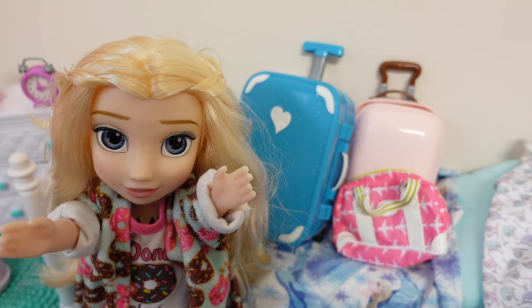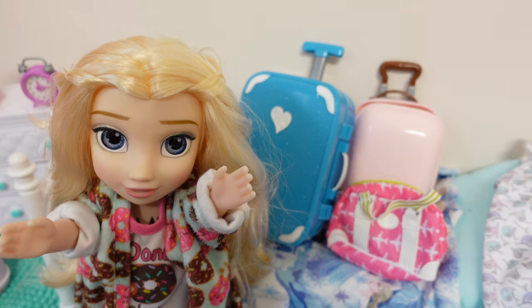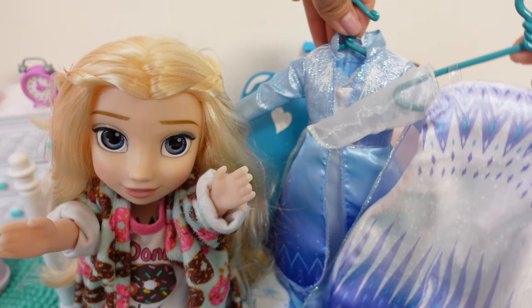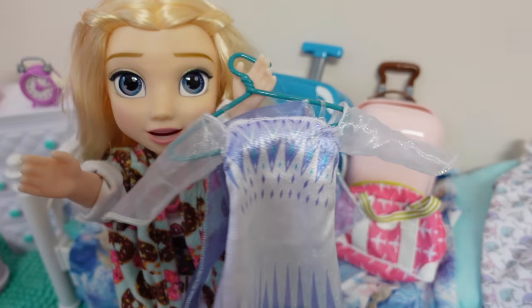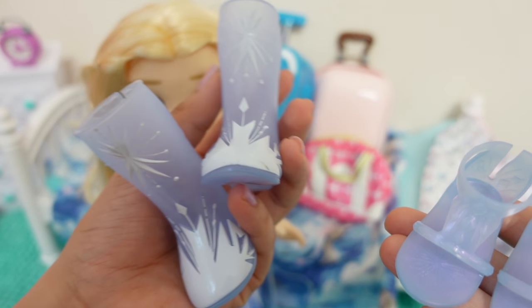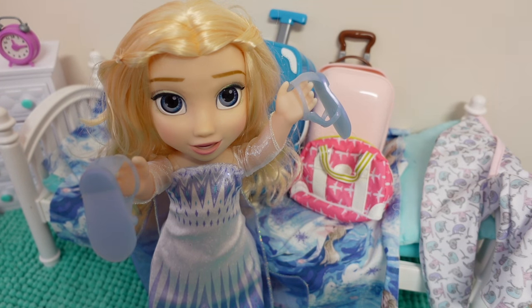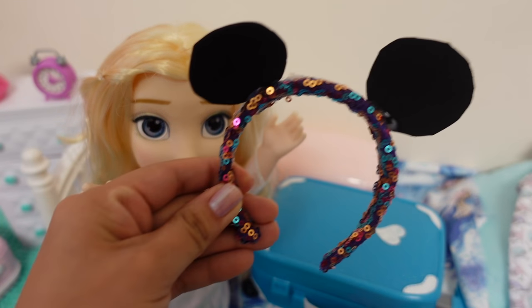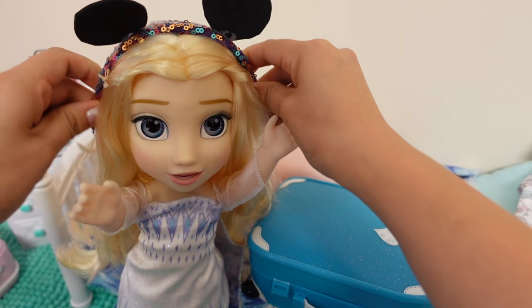Okay, friends. So today we're going to help Elsa pack her suitcase and bags. But before she starts packing, she needs to get dressed. Okay, Elsa, which dress do you want to wear today? This one. Okay, Elsa, would you like to wear these boots or these sandals? I'll go with these sandals. Since Elsa is going to Disney, she's going to need her little mouse ears.